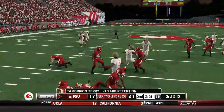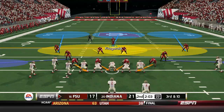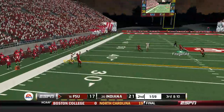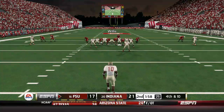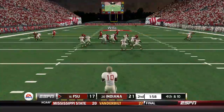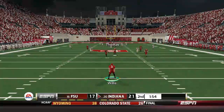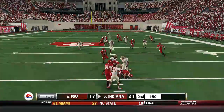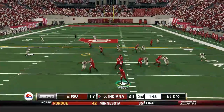They'll drop him for a loss. Loss of 3. Almost happened. Willis is the deep man awaiting the return. Oh, excellent punt. Willis fields it at the 22, and he's tackled at the 30-yard line. Indiana is up by 4.